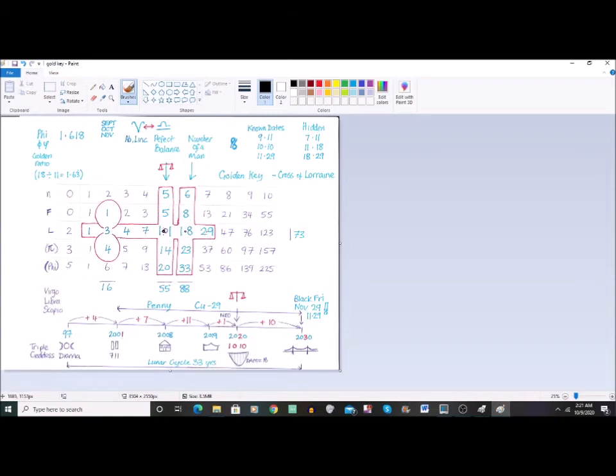always reference back to this middle point here, the dates themselves, the groupings, 7/11, 11/18, and 18/29, and I've written them up here so you can see them a little bit easier. So these are the dates that people know or are going to know the things by: 9/11, 10/10, and 11/29.